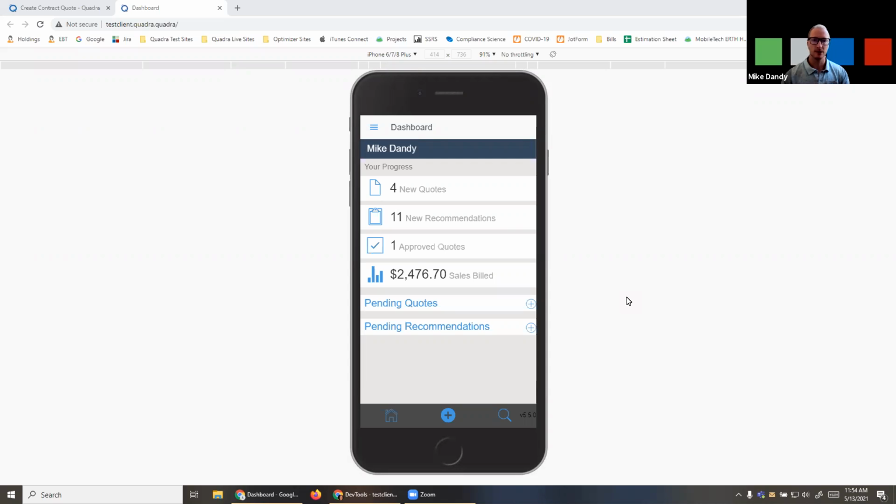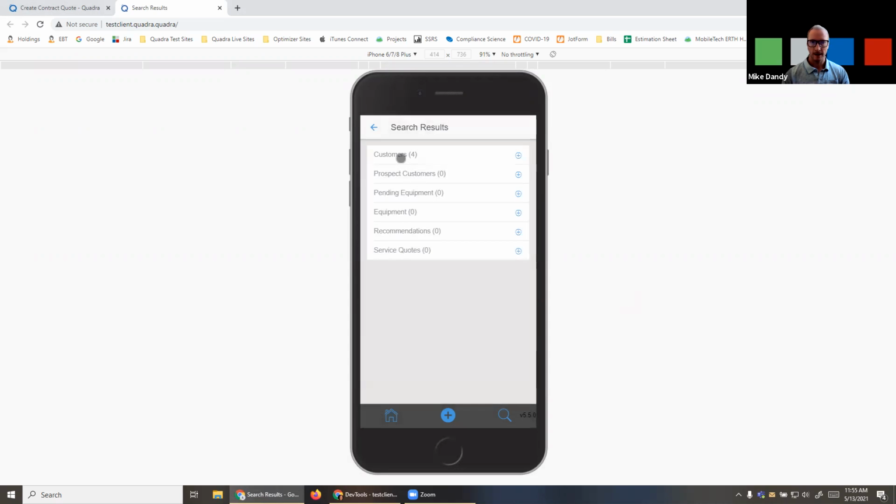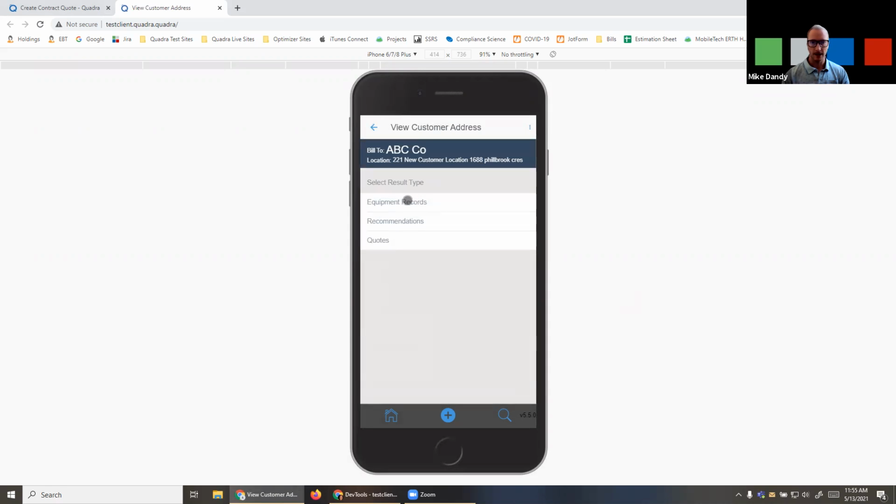and show that integration. So I'm in our service call quoting module, and I'm going to do a survey and start by looking up a customer, ABC Corporation, and I'm going to choose their location, and then choose to look up the equipment. We may have already done service calls there before and see previous equipment that has been added. In this case, this is a new survey, and I want to add the pieces of equipment for this new potential contract that I want to create a quote for.